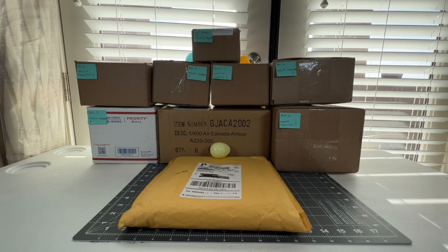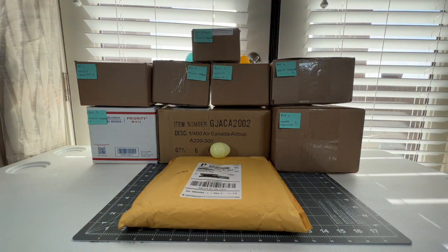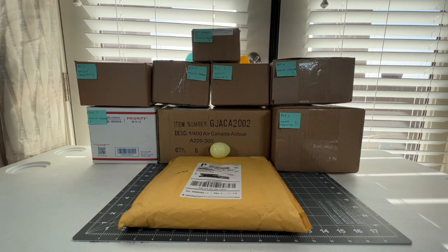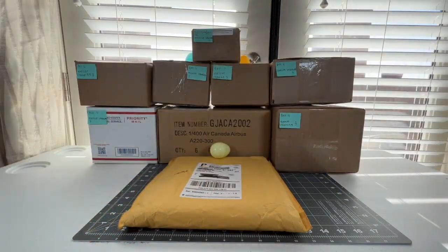better make sure I have all my materials with me. So I do have my pencil right here for measurements. My super glue is right here just in case a wing or a horizontal stabilizer comes broken. Hopefully no broken models, by the way. I would love for this Massive Unboxing 3 to have no broken models, just like what happened in Massive Unboxing 2. And with my utility knife right here for cutting the boxes, I guess we are all set. So let's get Massive Unboxing 3 started.